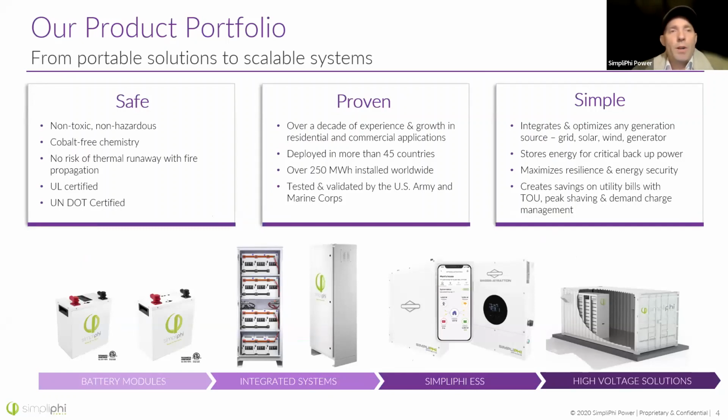We use a safe, non-toxic, non-hazardous, cobalt-free battery chemistry, lithium ferrophosphate, lithium iron phosphate. And this is really the battery of choice for home power backup. With this battery chemistry, we're really eliminating that risk of thermal runaway that you can get with other battery chemistries. So those battery fires are not a concern with LFP batteries. We are also UL certified. We have UN Department of Transportation certification for shipping some of our batteries as well, which is great for batteries that need to be airlifted. And so we have some options available there.